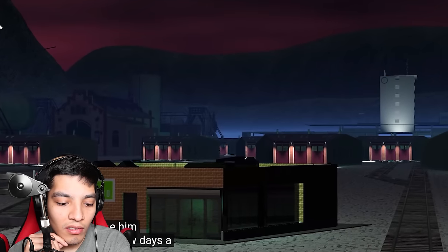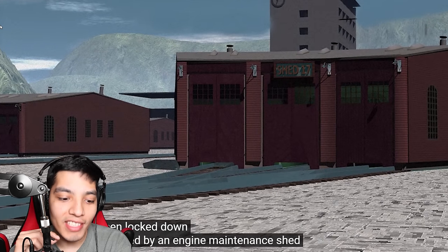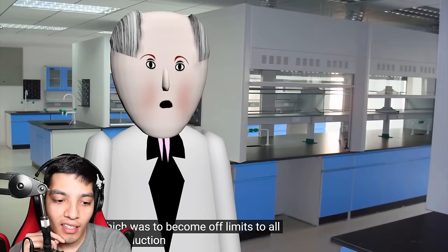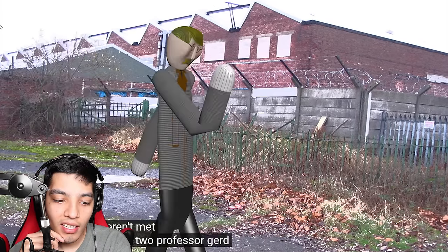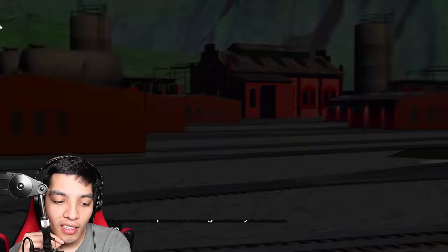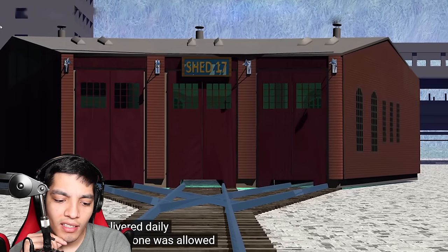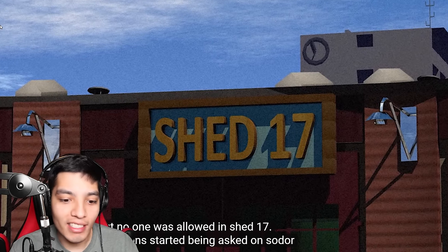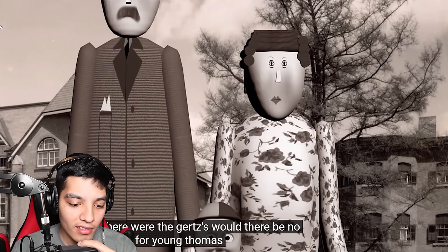In a few days, a major laboratory had been locked down, followed by an engine. That must be Shed 17, there you go. Was to become off limits to all. All production was shut down, orders weren't met, but the two Professor Goetzes didn't care. More and more equipment was being delivered daily, but no one was allowed in Shed 17. Because he was trying to get Thomas started, being asked to be a train, right? Where were the Goetzes? Would there be no funeral for young Thomas?